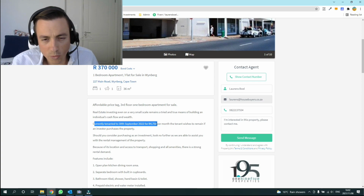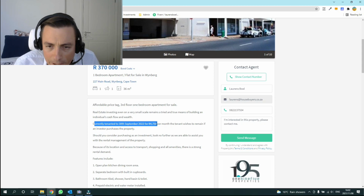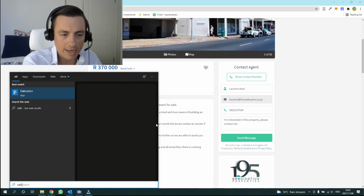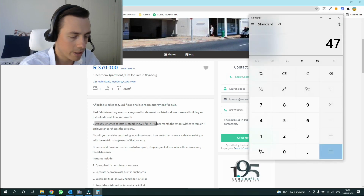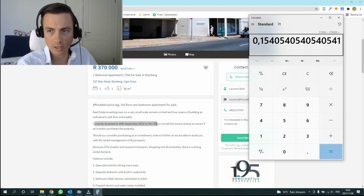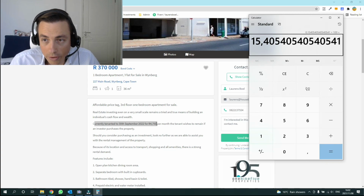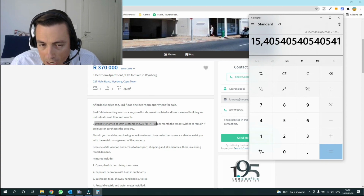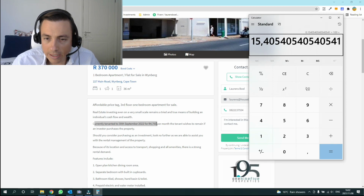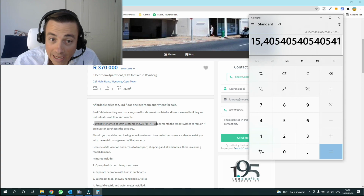So I would just want to vet that with some sort of proof. A signed lease agreement or something would be critical for me to have confidence in that number. But if we look at just that rental figure of 4750 times 12 divided by 370, which is the asking price, times 100 gives us a gross yield of 15.4%, which is powerful. That's a good sign. I usually say anything above 15% has the potential of being cash flow positive. But that's on 370, right?